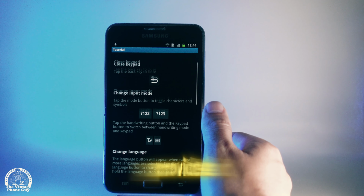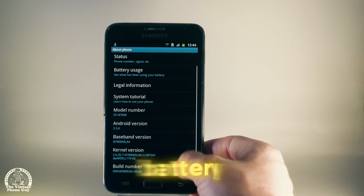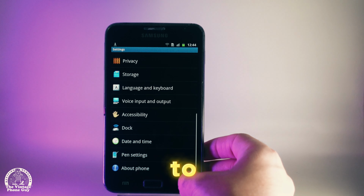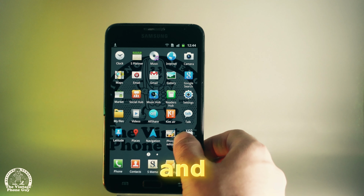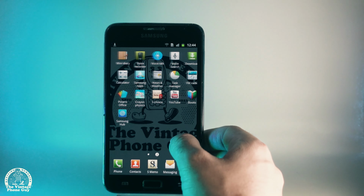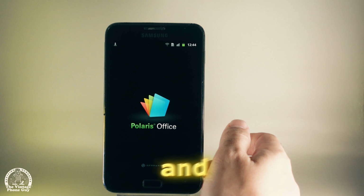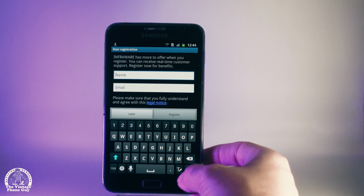Information provided by GSM Arena. We have a removable battery, 2500 mAh. A standby time of up to 960 hours with 2G and up to 820 hours with 3G. A talking time of up to 26 hours and 10 minutes with 2G and up to 13.5 hours with 3G.